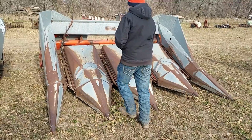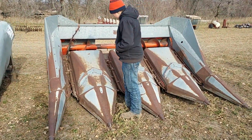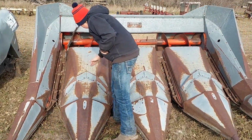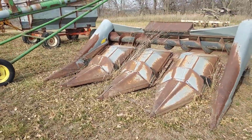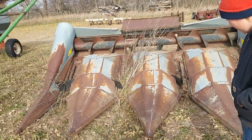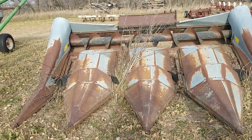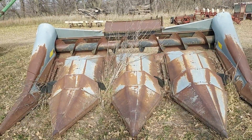430. I don't know. Must be an older head. Look at how wide those rows are. You could drive your car down those rows. They're so wide. How does anybody do 38-inch rows anymore?